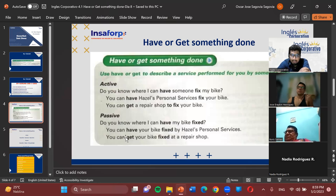Or if you're parents, if you have children, you can also use get, you know, to describe the activity that you're going to ask your children to do. So, yeah. But I think for tonight, we're going to leave it at this. I don't know. Do you guys have any questions regarding the topics that we have been reviewing today?